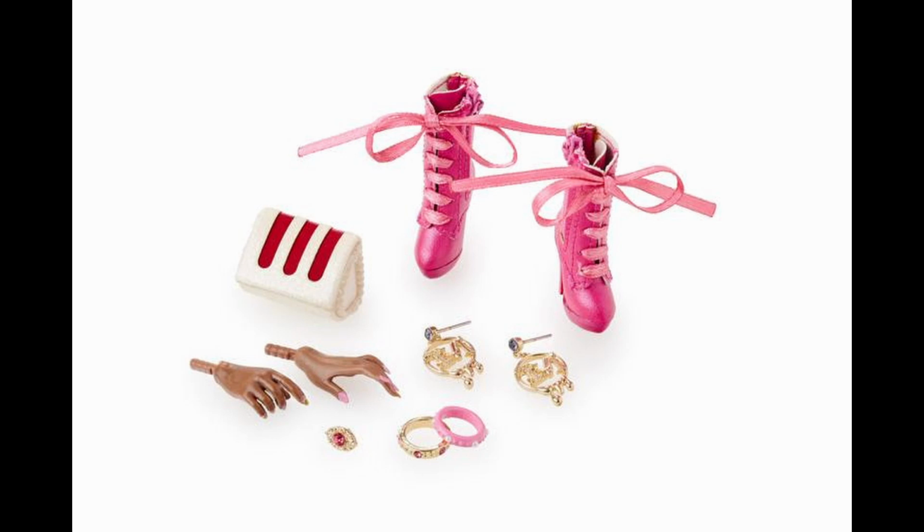The bag's nothing crazy. I don't really harbor any hatred towards it. But it does remind me of KFC.